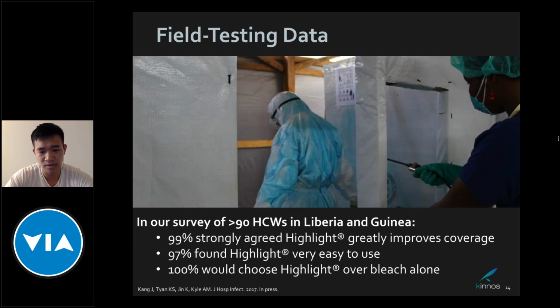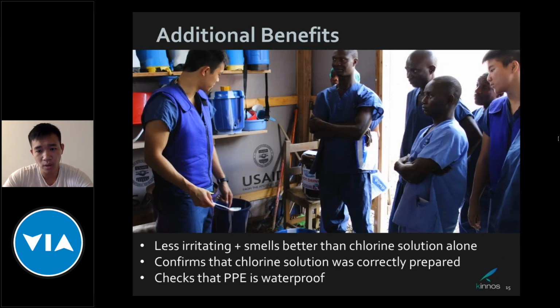Some of that field testing data, we did publish a paper based off of our work in Liberia and Guinea on the Ebola outbreak, where we surveyed over 90 healthcare workers at 3 different Ebola treatment units. And we found that the vast majority of people strongly agree that Highlight greatly improves coverage. They found it very easy to use, and every single person we talked to would rather use Highlight rather than bleach alone.